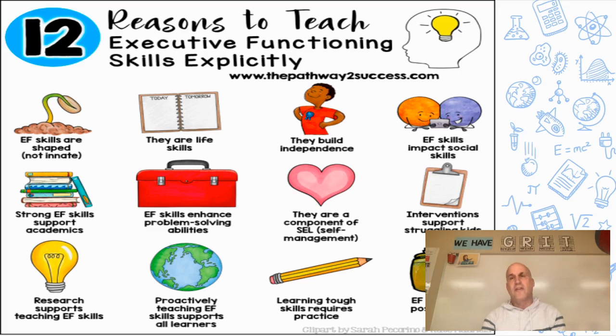And it's important that you show them the relevance of this so that they understand the why. Why should they learn this skill? How will it help them down the road? We need to be really clear about that. What Hattie calls visible learning. We need to make sure they know the why.